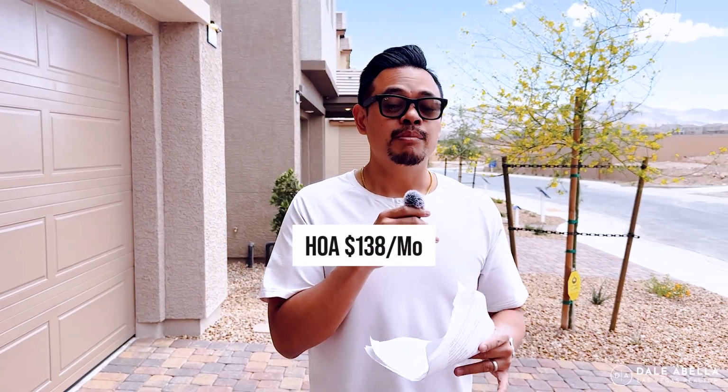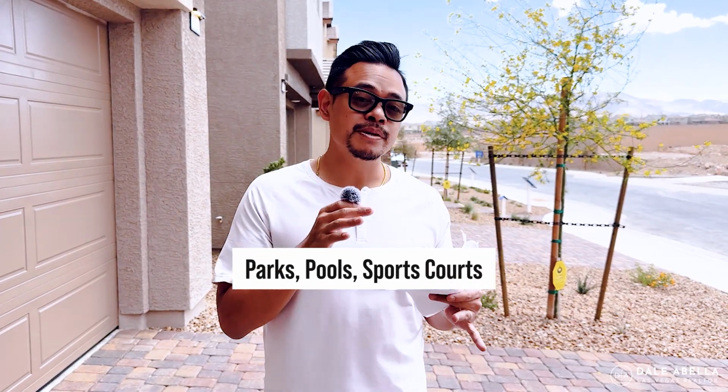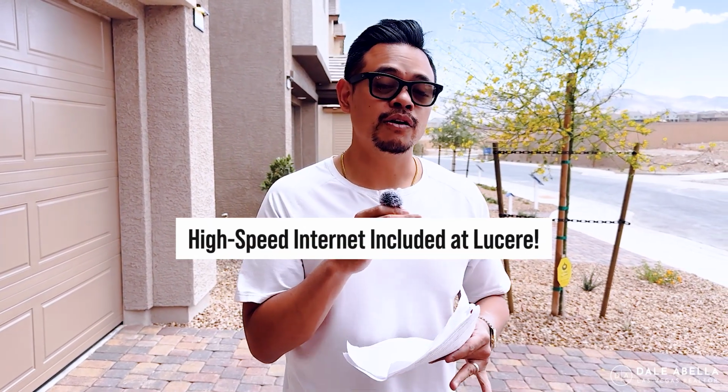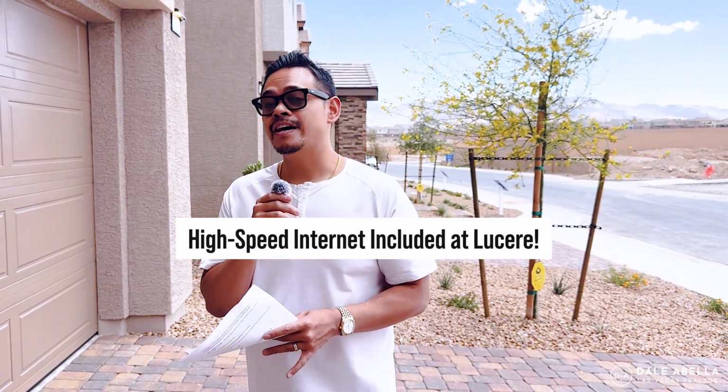As far as the HOA is concerned, it's $138 a month, but that includes so much, guys. So again, you have all the amenities that I listed above, but also this specific community, you have Vision high-speed internet that goes up to 1.2 gigs, okay? Now, if that internet speed isn't fast enough for you, you could actually upgrade, and then you would have to pay a little bit more, but you could get faster speeds, okay?